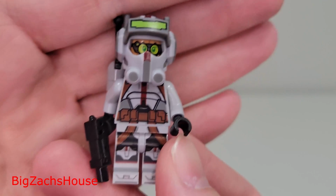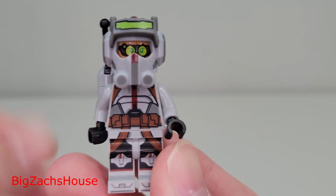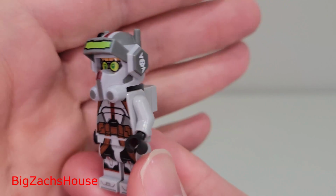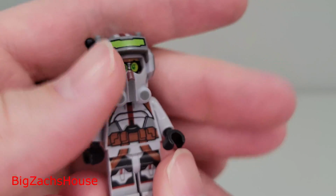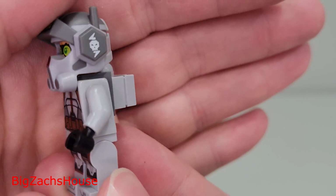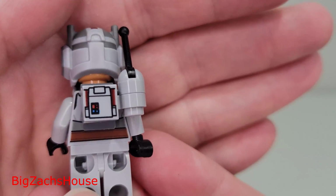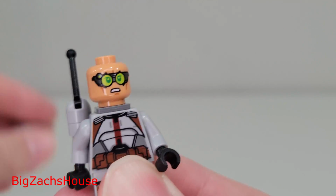Now we have Tech. Tech is actually my favorite figure of the set. He just looks so good. I mean, the helmet looks great. You can move this down, I believe. I just don't want to mess with it too much. I don't want to break it. Look at the torso. Look at the leg printing. I mean, overall, this is a top-notch figure.